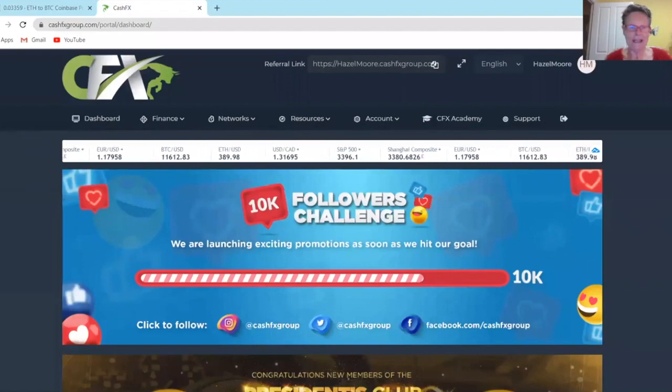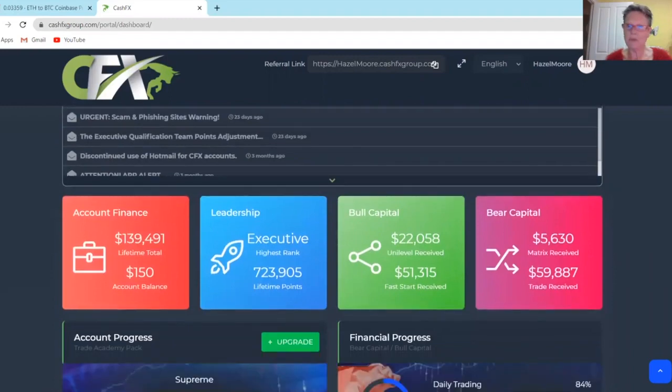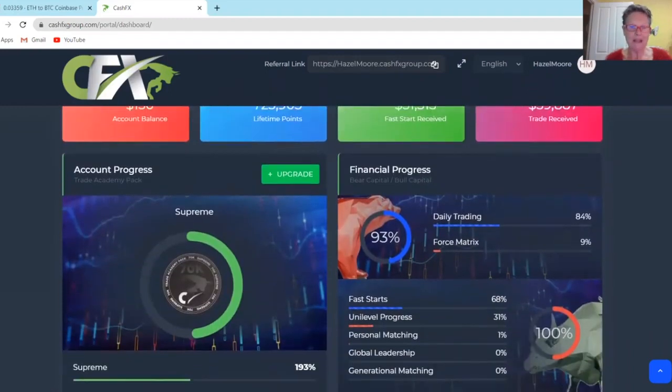Let's do it together. I'm going to share my screen and hope it all works. So here we are. This is my CashFX back office, and I'm just going to scroll down to where it all happens. So as you can see on the left here, I'm actually trading at the moment $70,000. So I'm going to click the upgrade button.